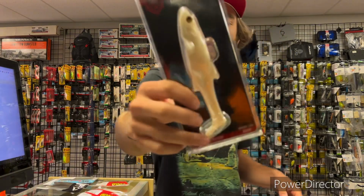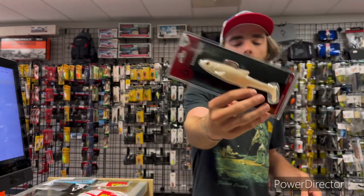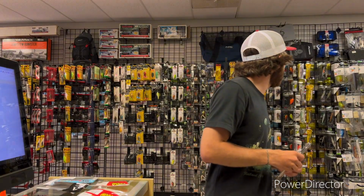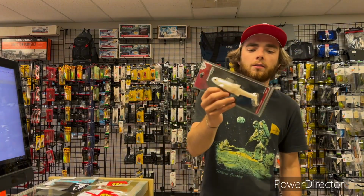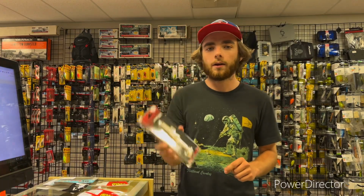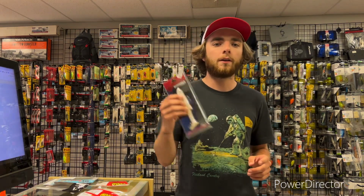And the last bait I've got is the Bass Mafia Dangerous Swim Bait. That color is albino. This is the 6-inch version of the bait. I think we've got all the 6 inches here. And basically this bait is geared towards smallmouth. And I know it seems like a lot, especially if you're not a huge smallmouth fisherman, but smallmouth are the most aggressive species of bass.